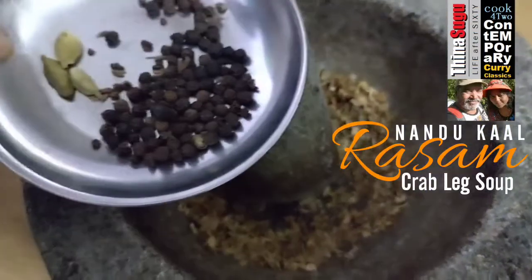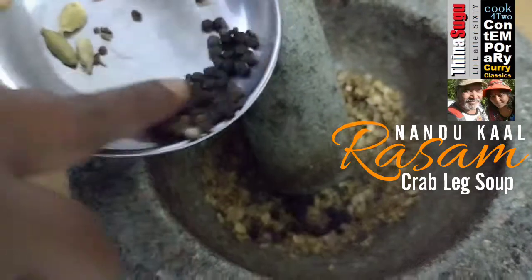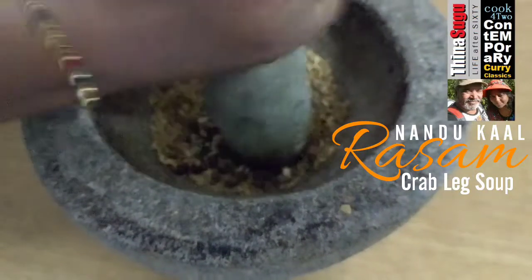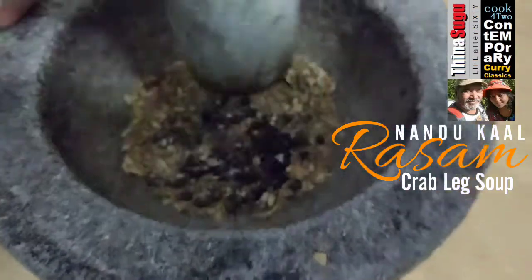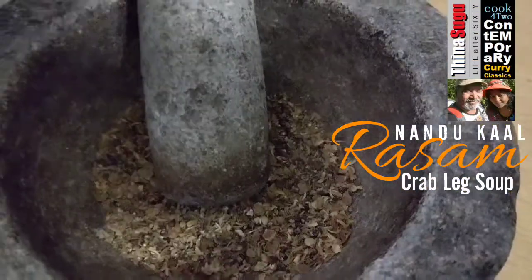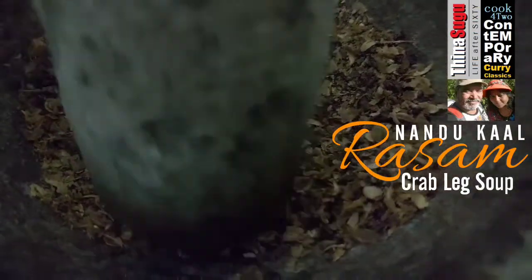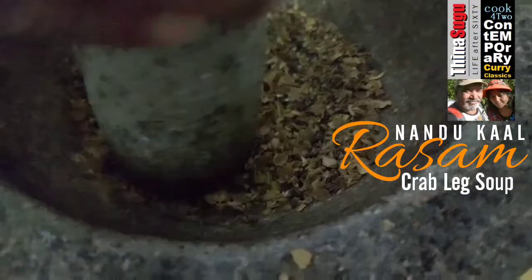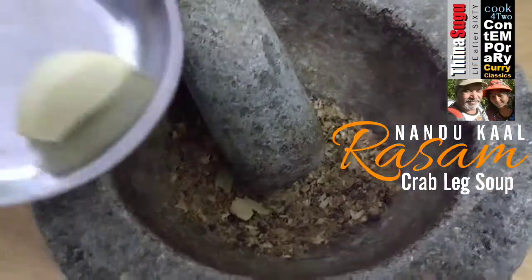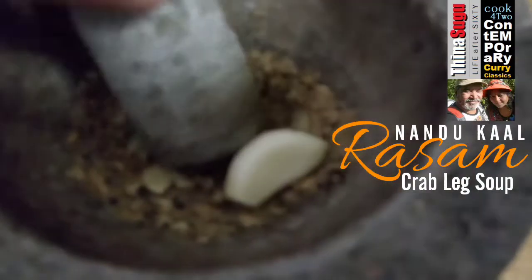Add in the 1 teaspoon heaped black peppercorns. Pound the black peppercorns together with the cumin and coriander seeds. Pound and grind them like so. Add in the 3 green cardamoms and pound them in. Mix and grind them like so. Add in 1 garlic clove and pound in the garlic clove.